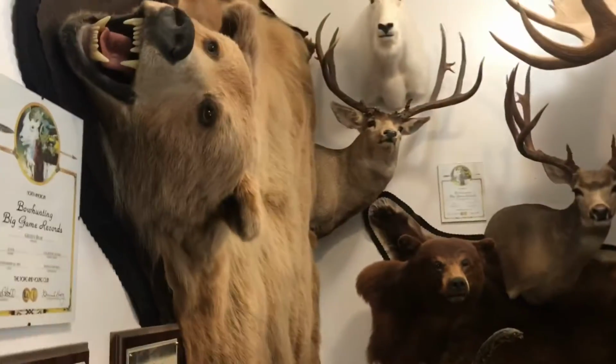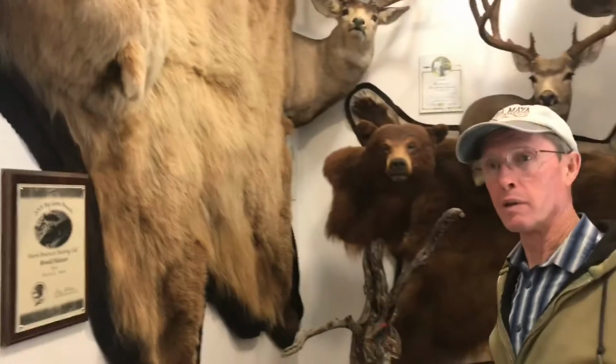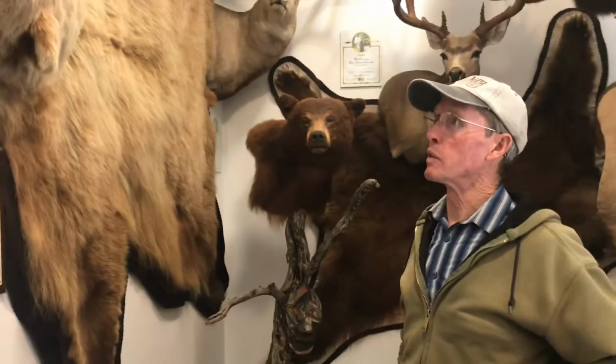My most exciting hunt was this grizzly bear. The short version of the story is we spotted the bear. We stalked to within 45 yards of him. Where were you? This was in Alaska. We were right on the Arctic Circle north of Galena. I guess you can look that up on a map. I think it's like northwest Alaska.